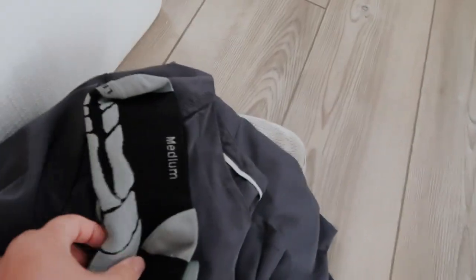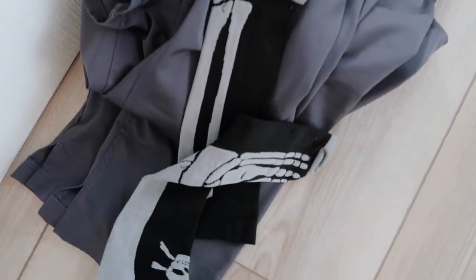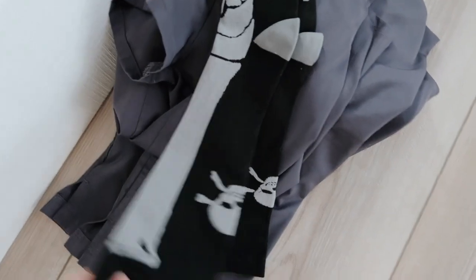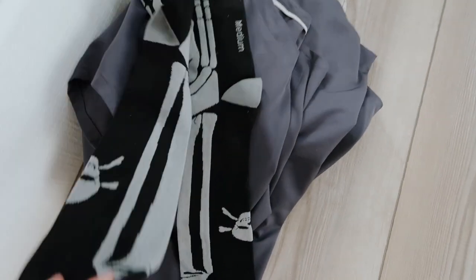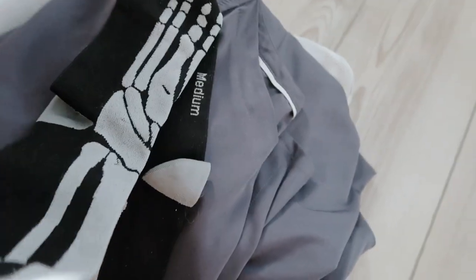Yeah, these are so cute. I got them off Amazon. If I can remember, I'll link this pack down below, but they're really good. You should always wear your compression socks. These came in a pack, so there are different designs. Have that all ready for tomorrow.